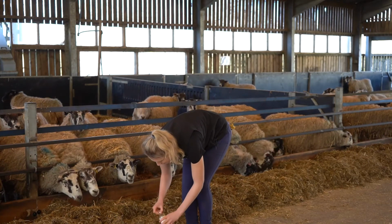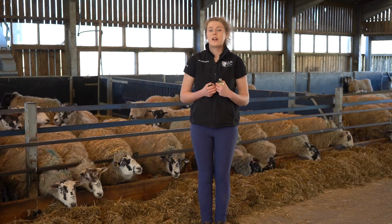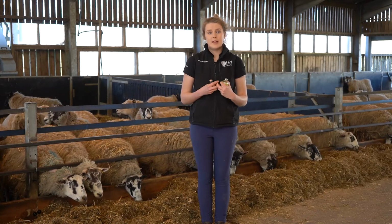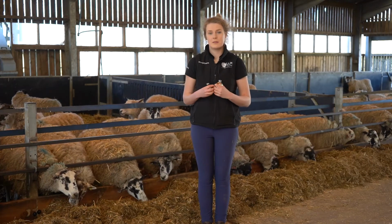We also have in my box some pain relief. Sometimes if the ewes have had a really difficult lambing and it's all been going on a bit long and the lamb's a bit big, it's nice to give the ewe a bit of pain relief just so she feels a bit better, and then she'll be more likely to look after her lambs and produce milk for them.